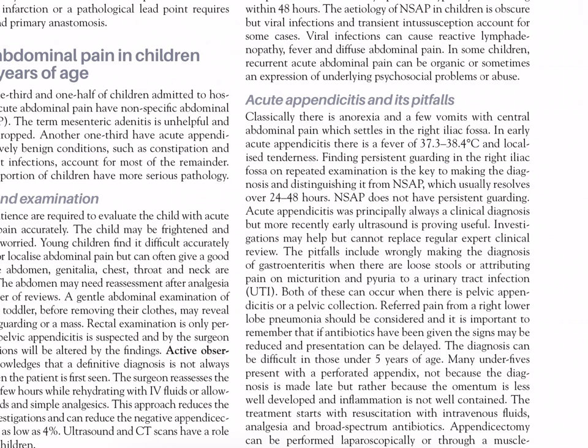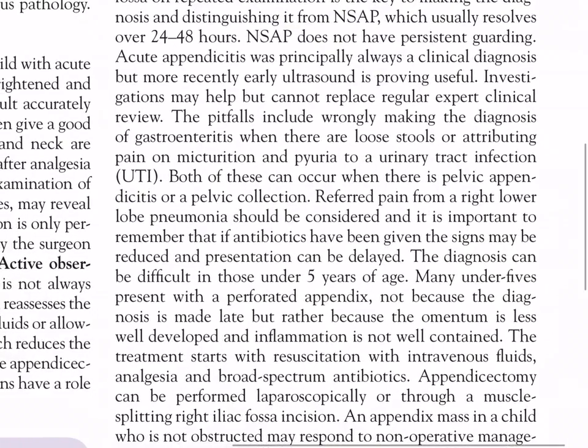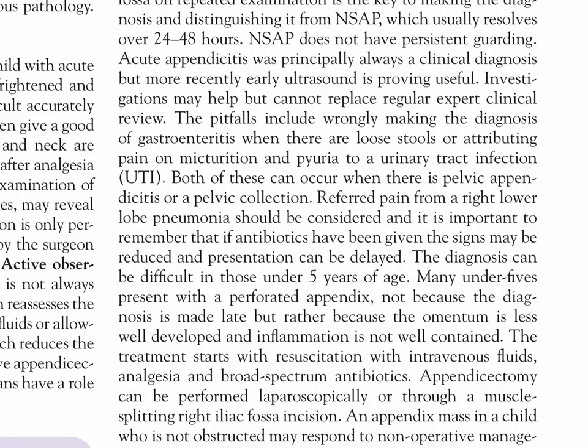Acute appendicitis was principally always a clinical diagnosis, but more recently, early ultrasound is proving useful. Investigations may help but cannot replace regular expert clinical review. The pitfalls include wrongly making the diagnosis of gastroenteritis when there are loose stools, or attributing pain on micturition and pyuria to a urinary tract infection. Both of these can occur when there is a pelvic appendicitis or a pelvic collection. Referred pain from a right lower lobe pneumonia should be considered, and it is important to remember that if antibiotics have been given, the signs may be reduced and presentation can be delayed.